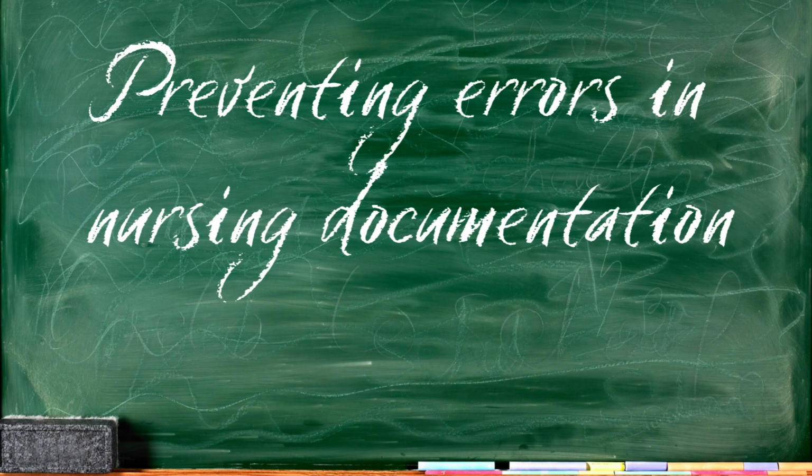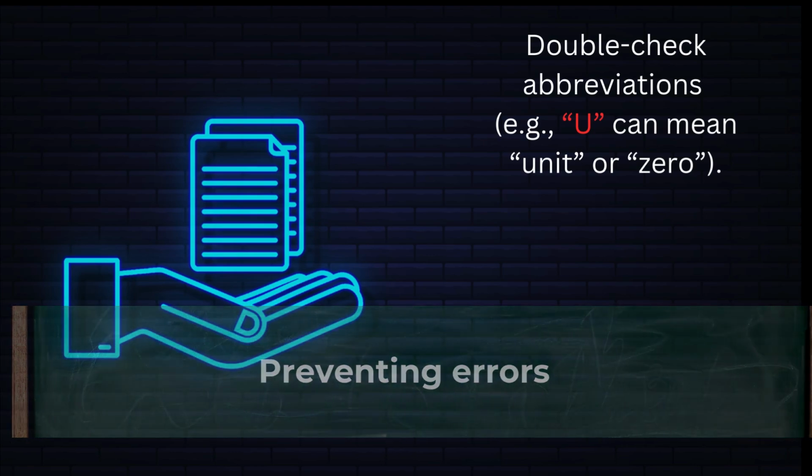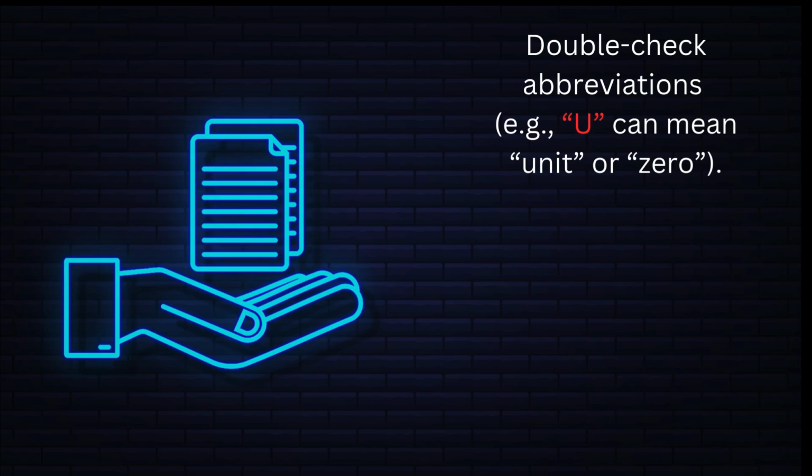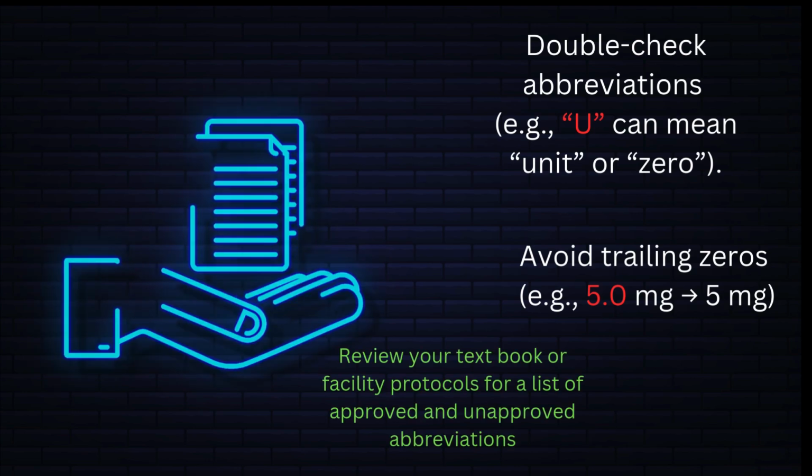Preventing errors in nursing documentation. Listen, abbreviations can be very tricky, confusing, and cause potential risk for harm to the patient. For example, a U could mean unit or be confused for zero. You also want to avoid trailing zeros and avoid error-prone shortcuts. So when in doubt, spell it out.